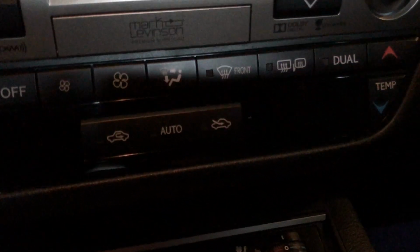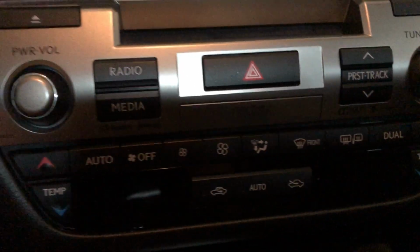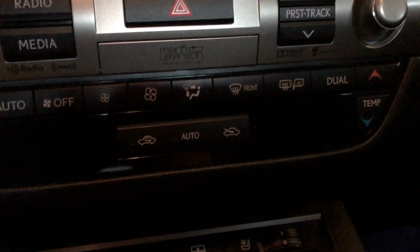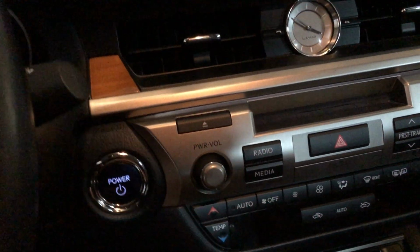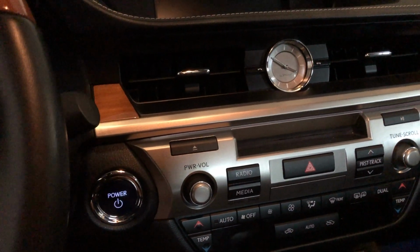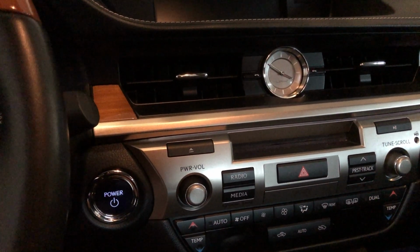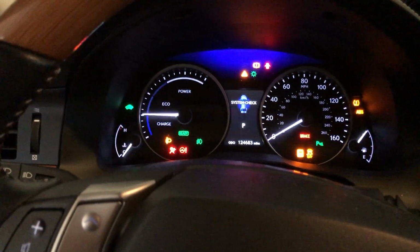So you just kind of have to look for that. If you're looking at a used one, it's easy to see in the pictures because I always take a picture of the HVAC switches and whatnot, and the radio. They'll always have a picture of that. So just look for the Mark Levinson. It's very rare. It was an expensive package. I think it was $2,700 on this car. And like I said, not many had it. This also had the rain sensing wipers and the power trunk, park assist, blind spot monitor. So it was pretty well loaded. I don't think there was anything else you could get on this car, quite frankly.